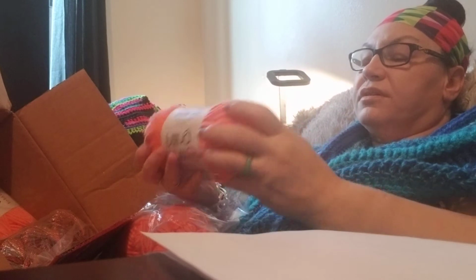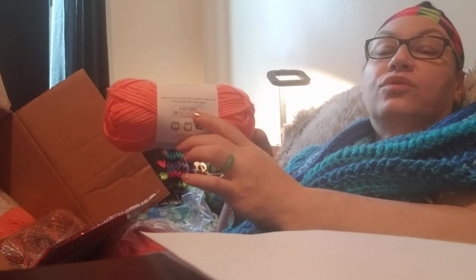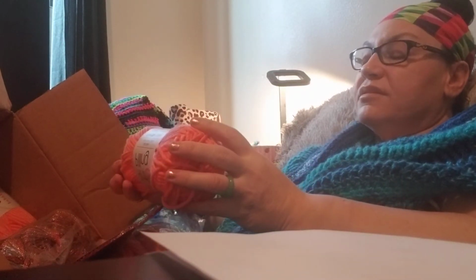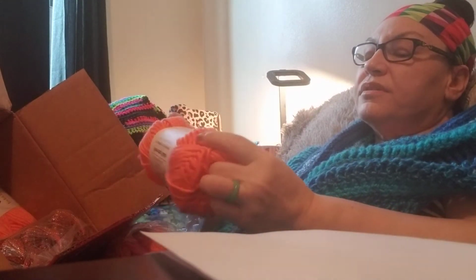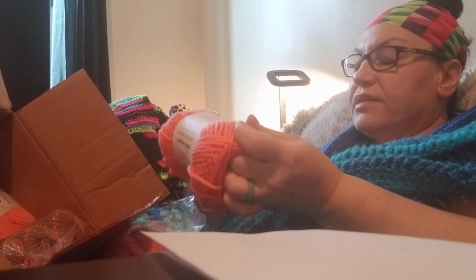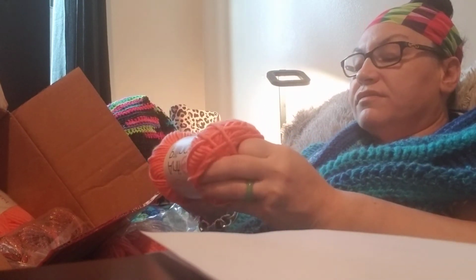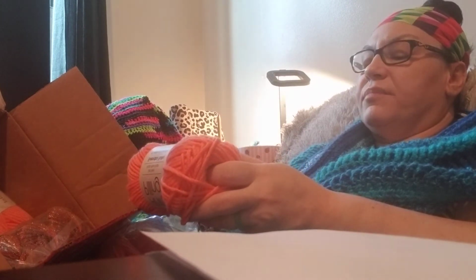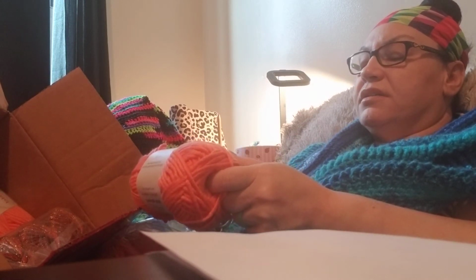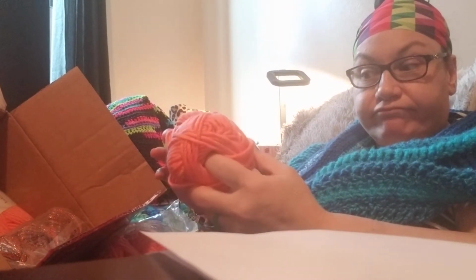I have to turn it upside down, sorry. It has the Oeko-Tex label. I'm not sure if I'm saying that right. Okay, Oeko-Tex Standard, that means it's safe for babies. These yarns are made in textile factories, so they're basically letting you know that it's okay for sensitive skin. This is a super bulky 6, 9mm crochet hook, 9mm knitting needle. It is made in Turkey, and the colorway is coral, which is my favorite.